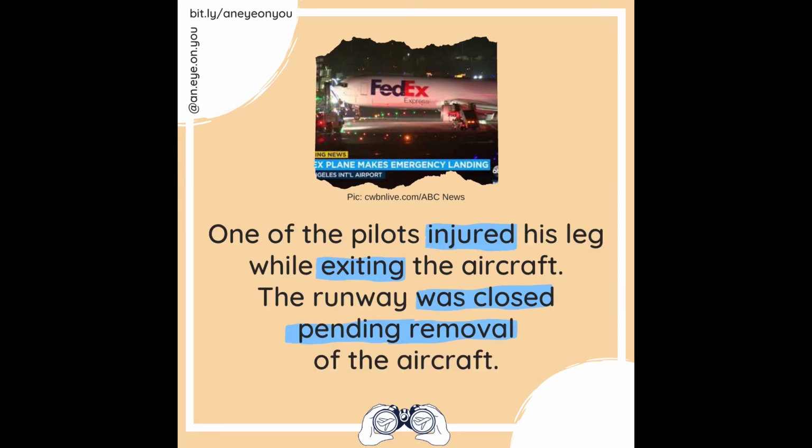One of the pilots injured his leg while exiting the aircraft. The runway was closed, pending removal of the aircraft.